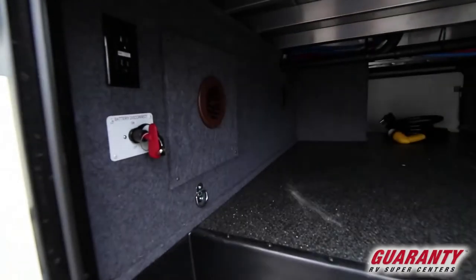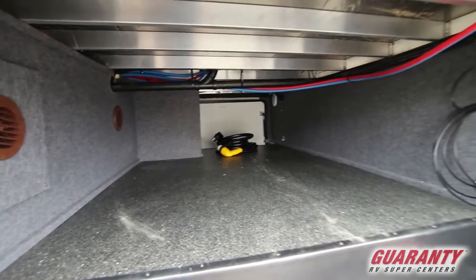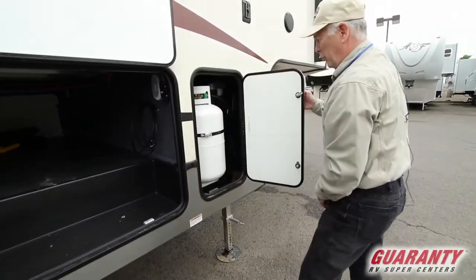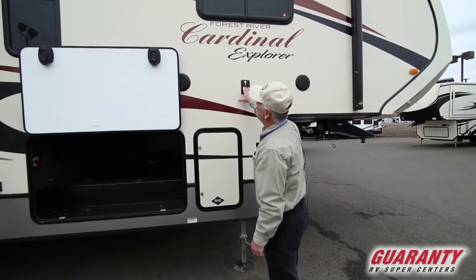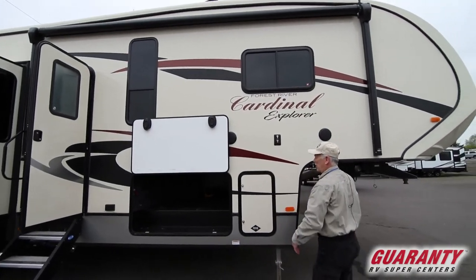Lots of room in here. You got a battery disconnect there. You got lights in here. You got one propane over here. Got a slide here for a television. If you want to stick a television out here, when you put the awning out here, you got some speakers, you can have a fiesta.